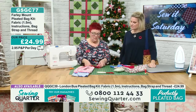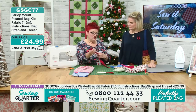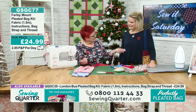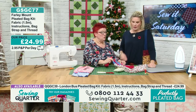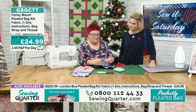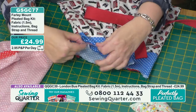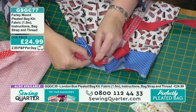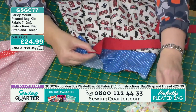We're going to now put our webbing on. Okay, cool. So all the instructions are in the bag. You literally cut this, I think it's about 60 inches, fold it in half so each strap is the same size. Yes, that's the quickest way to do it. But what you do, you measure 2 inches in from the seam. So 5 centimetres in. Place the webbing there, raw edges together. Right. And you pin it.